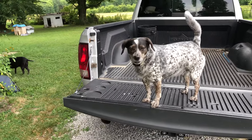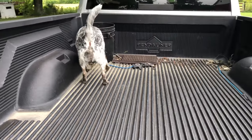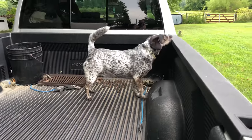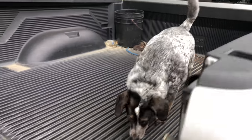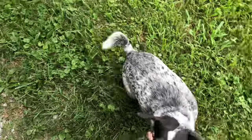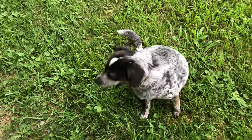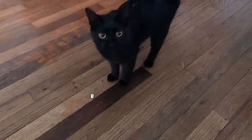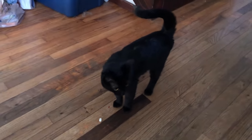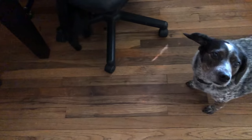There's Chessie in the back of the truck. What are you doing there? You wanna go for a ride there? Hi, Chessie. Yep, I knew it. I knew you'd come down. Hi there. Kitty cat likes jelly beans. Nope. You don't want a jelly bean? Hi, kitty. Where'd she go? Where'd that kitty cat go, puppy?